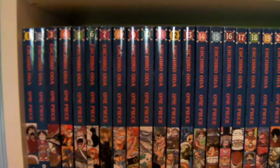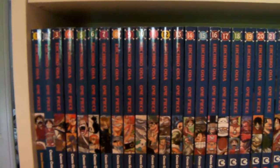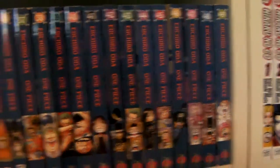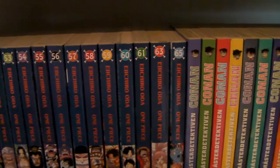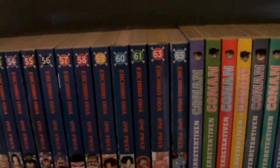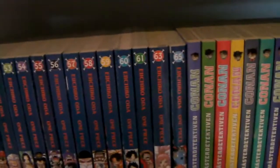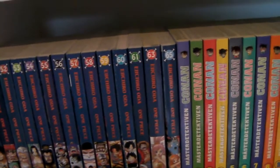This is One Piece, the Swedish version. That's why they're blue. I think the German version also has the blue covers. And this is 1 to 49 in that shelf, and then we have 50 to 61, and then we have 63 and 65 because they discontinued the Swedish release with book 66.